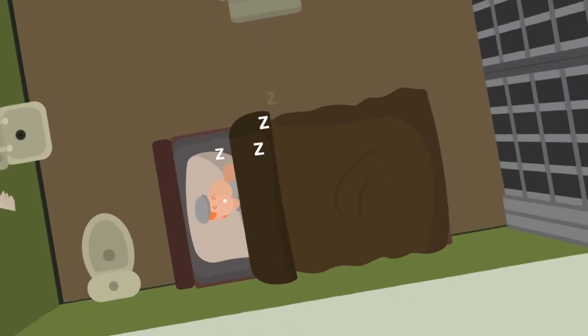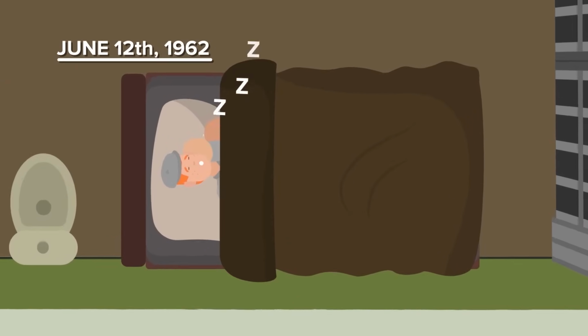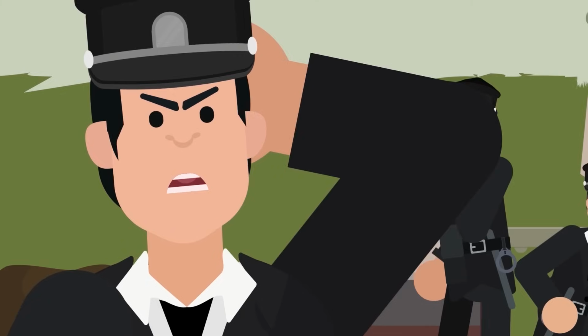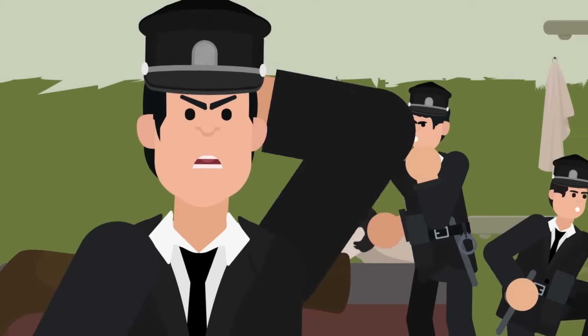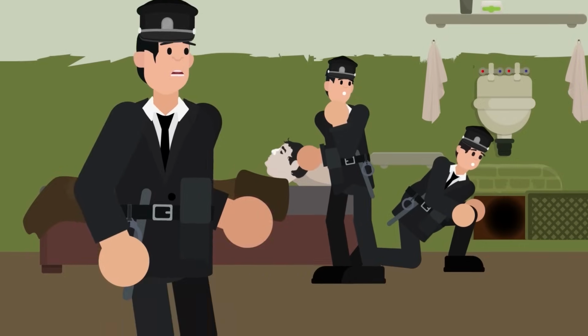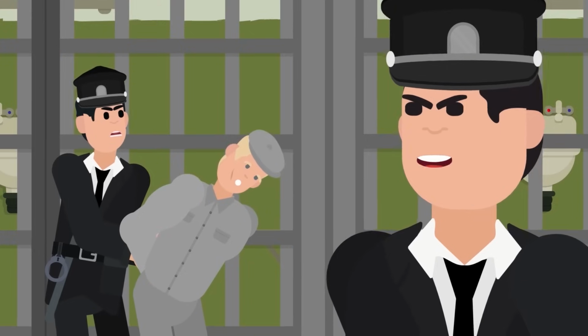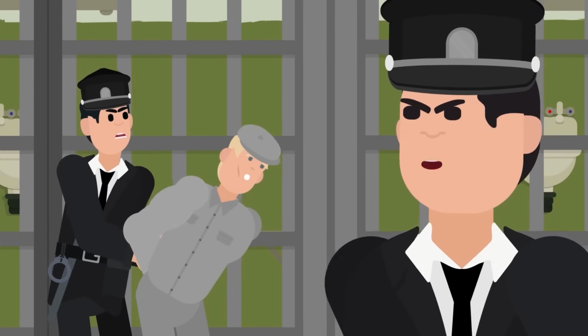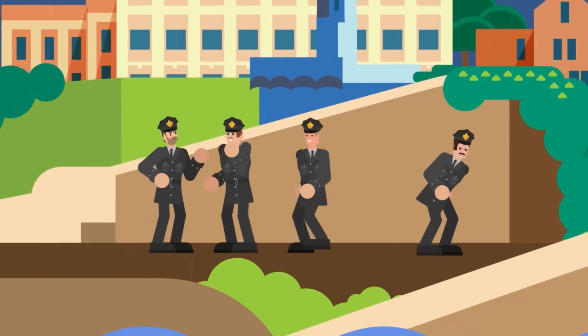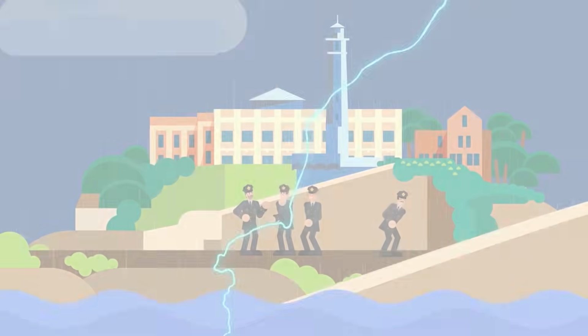June 12, 1962. It was morning and all seemed quiet at Alcatraz Federal Penitentiary. All the prisoners were sleeping, but 3 of them didn't rouse when woken up. A quick investigation of the cells ensued, and the dummy heads and ventilation ductwork were finally discovered. An exhaustive search of the prison ensued, and none of the trio were found anywhere. Federal authorities were called in to comb the area for any sign of escapees. After all, Alcatraz was inescapable, wasn't it?